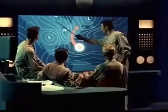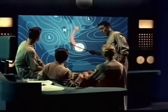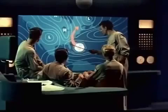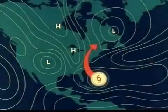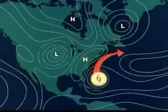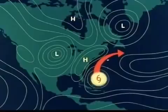At Weather Central, the control strategy is mapped out. A ridge of high pressure slants across the eastern United States between 2 low-pressure storm systems. If these 2 storm centers are intensified, the high will build up along the coast, forming a barrier that will turn the hurricane out to sea.